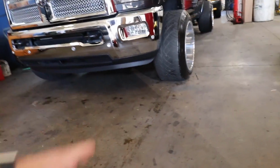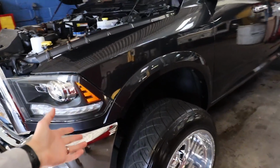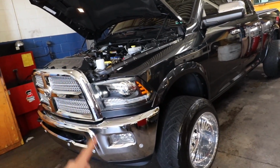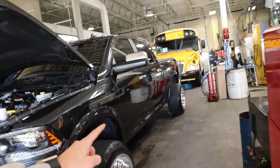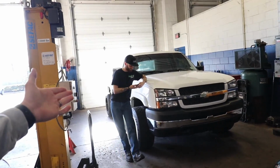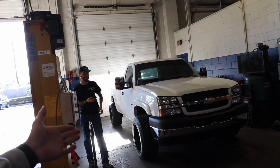Now, to the Cummins guys in the audience, I'm a little envious. You want to know why? These nice circular wheel wells. So this truck is on stock suspension. It's got airbags in the back, and he basically can turn at full lock. I don't think we're gonna be so lucky on the Mini-Max today.